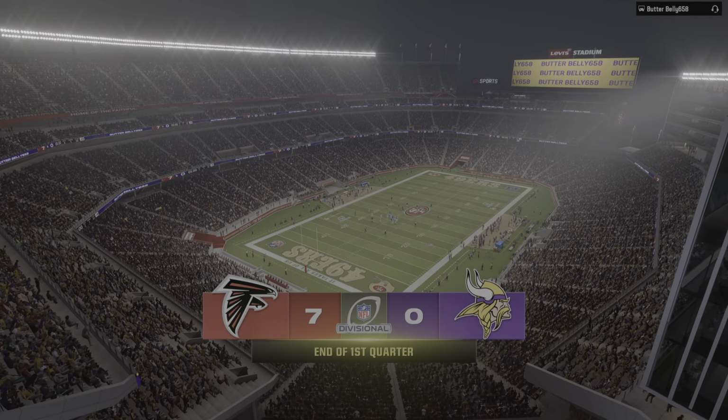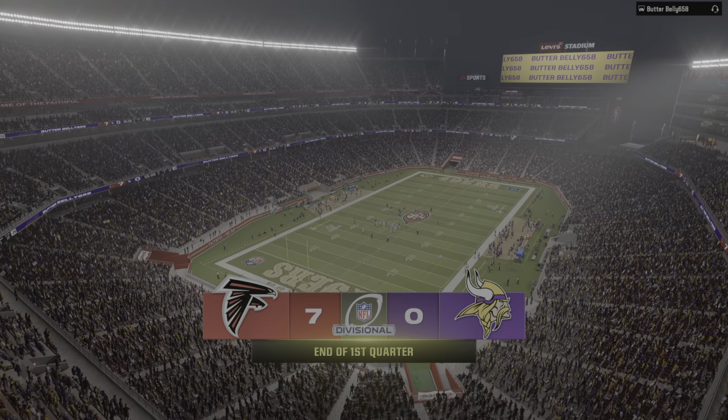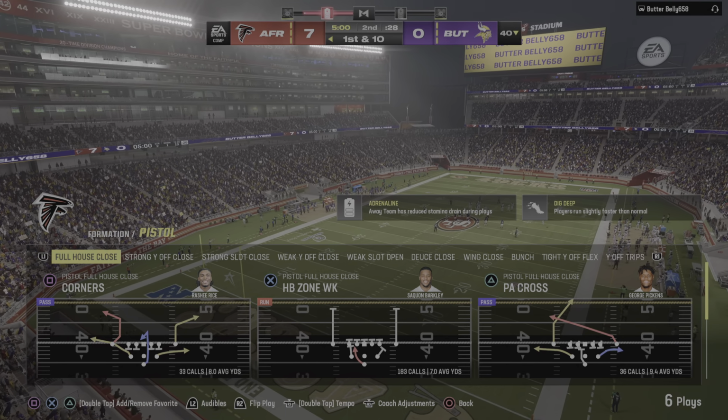After one, 7-0 on EA Sports. Falcons 7, Vikings nothing. Second quarter now, Falcon football, as they've got it with a first and 10.